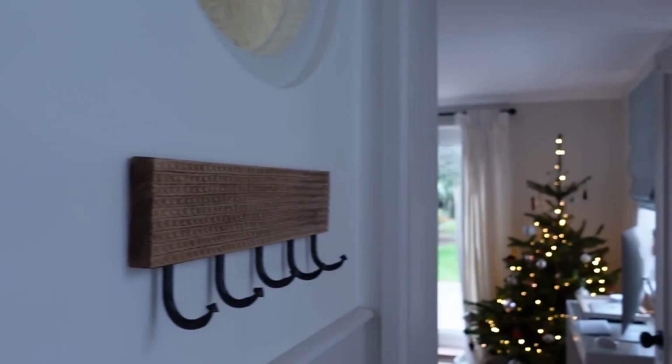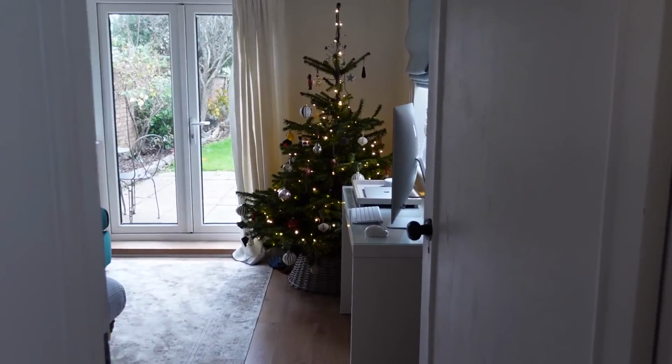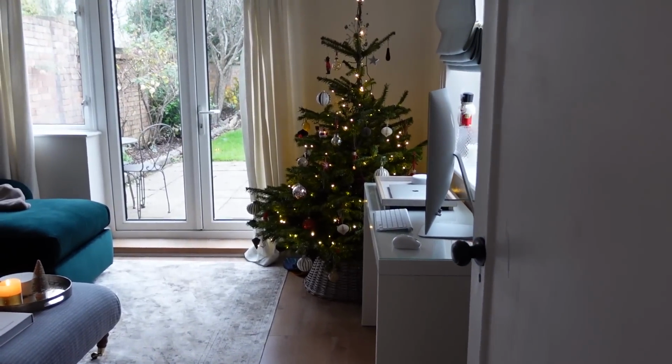And then moving on from here is our Snug, which honestly, we have used so much, potentially more than our living room this year.